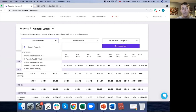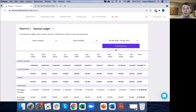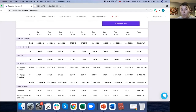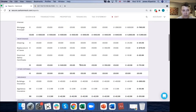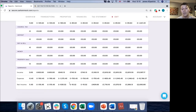With this, if you want to drill down and look at this property by property, you can. If you want to just look at it on a portfolio level, you can as well, but again, everything by tax year. So if I go back and look at my last tax year, I can scroll through here month by month and scroll across, and see every month what my income situation is, what my mortgage expenses are, how much I'm spending on maintenance, my insurance costs, utilities, fees. You can really get a granular look all the way down to your net income, and start understanding why am I making more money here, why am I losing money there?